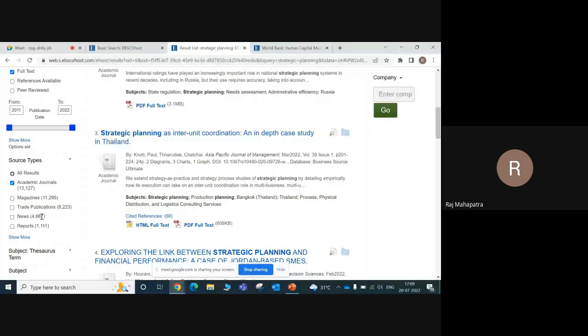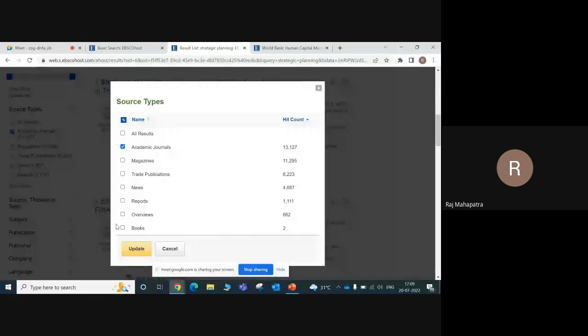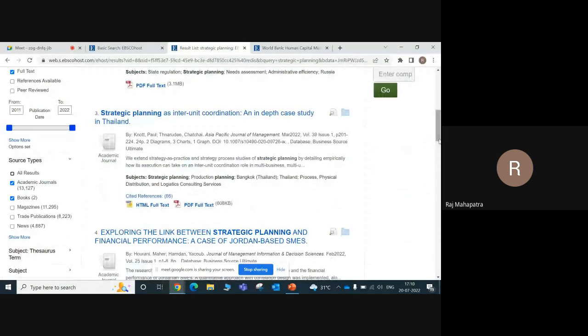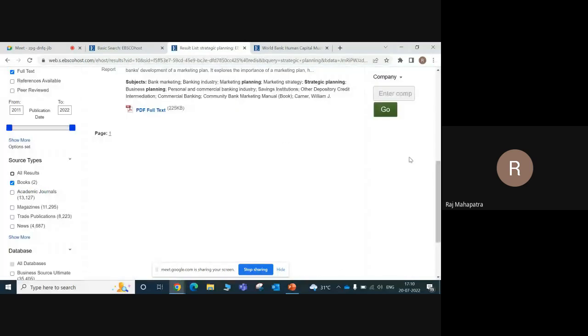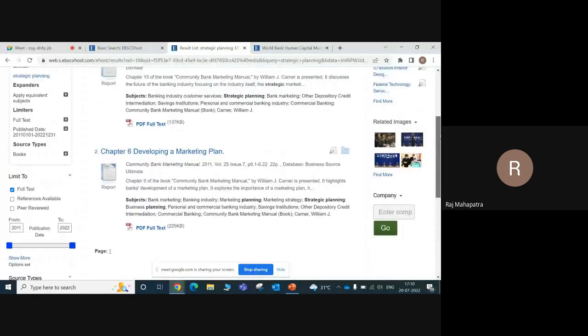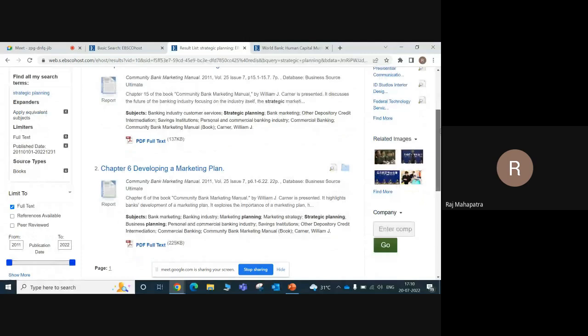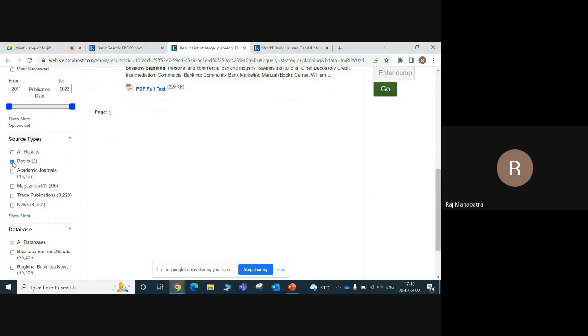Whenever I select any other materials, it will also show you. If I select books, so here you go. These are some chapters from reports you are getting under the books. The book jacket itself shows whether you are accessing academic journals, a book chapter, or reports. Accordingly, you can view.